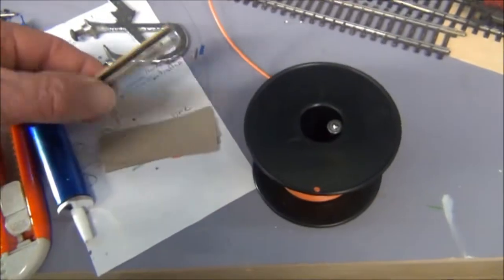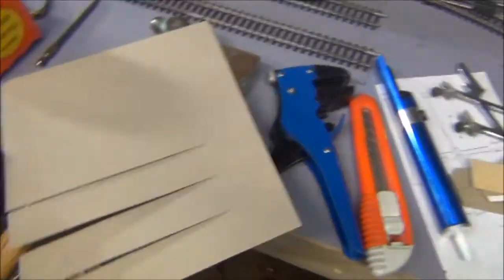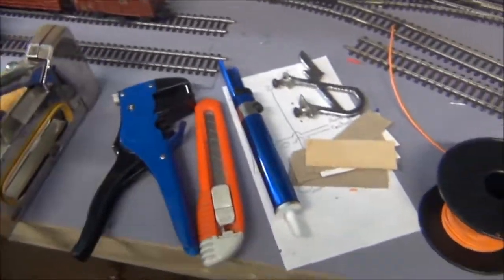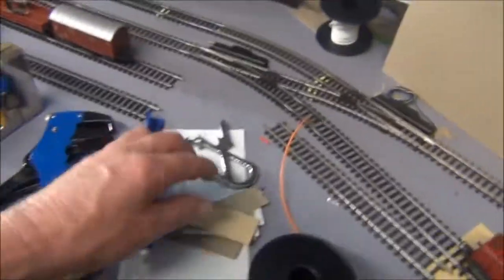Staples to hold the cables. I use cardboard cut into strips and then stapled up with a staple gun, bent into like a V shape. That's it. I thought I'd done one, but I hadn't.